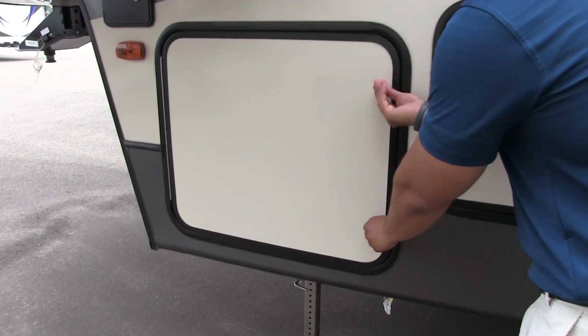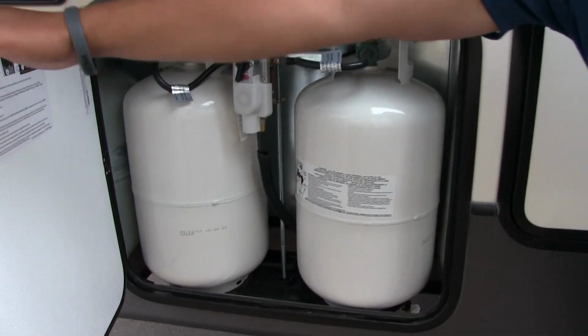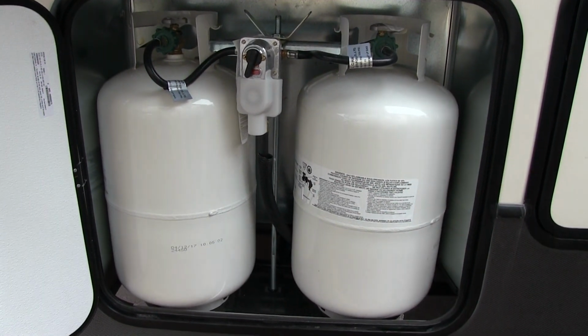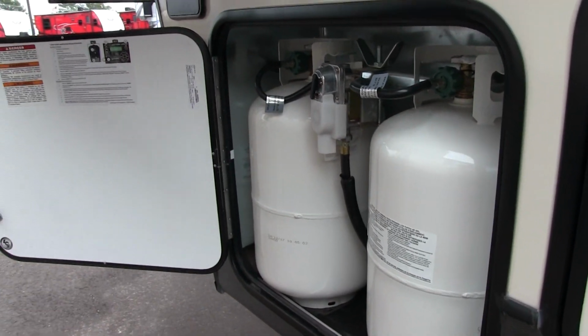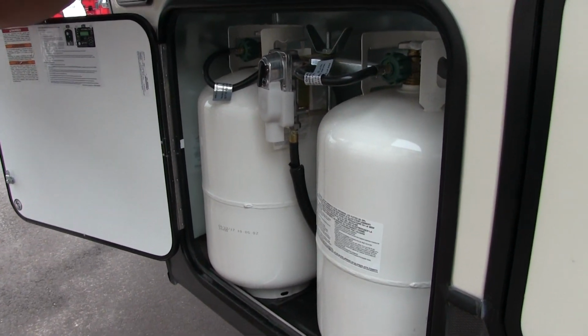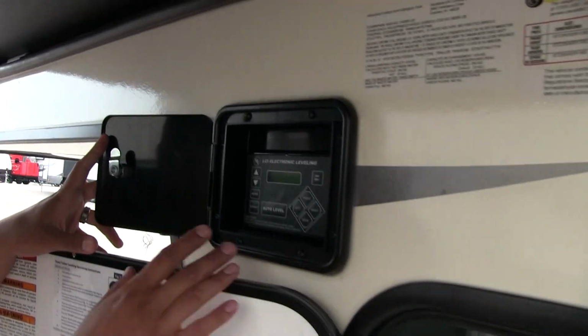This is the other side of your pass-through storage. We saw that, nice and open. Your propane tanks sit right over here. You have 2 30-pound tanks on this coach, so 60 pounds of propane to make sure you won't be running out anytime soon. Right up here, this is your auto level system that I had mentioned.